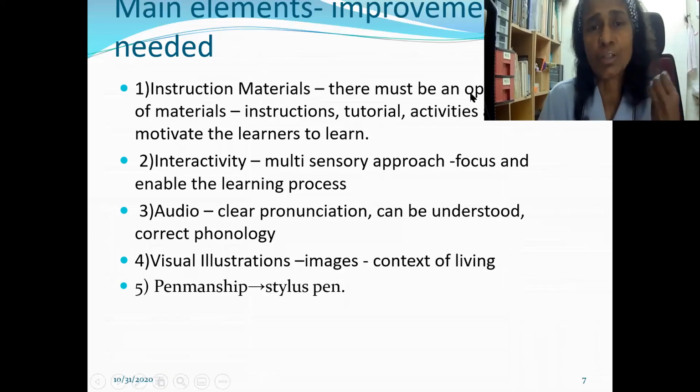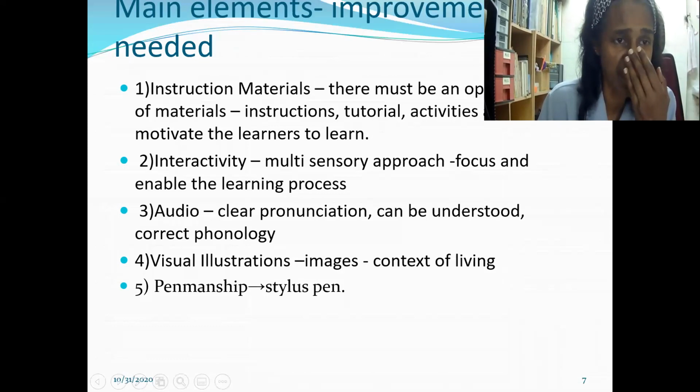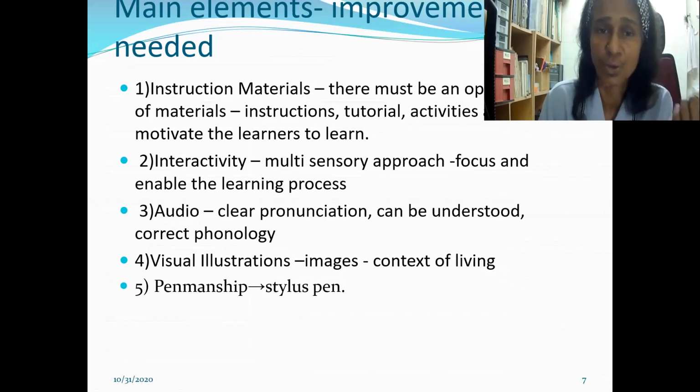Okay, when you want to design a program, especially a computer program or even any program, there are some elements that we have to have inside it. So one of it is the instruction materials. And these instruction materials can be in the form of tutorial activities or anything that can motivate these learners to learn. The first thing that I learned about children with dyslexia many years ago is that they are very shy. And the only words they always come and tell me is, people tell me I'm lazy. They said that I'm not motivated to learn. So when you hear this type of words, it was actually very sad, very sad.